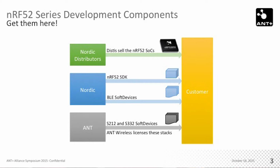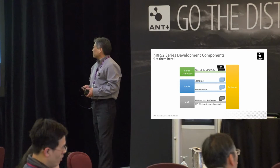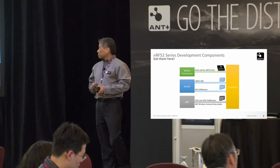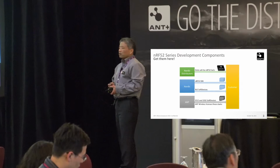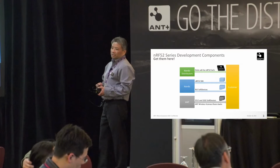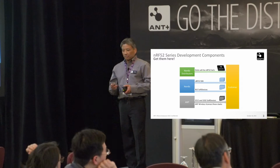From a how-to-access-the-stacks perspective, accessing the chip itself will be much the same as what you are familiar with in accessing Nordic parts. So you contact your distributor and get those parts sent to you. If you're interested in the NRF52 SDK, you would contact Nordic directly for that. And if you're only interested in the BLE soft device, you also contact Nordic directly for that. If you're interested in the S212 or the ANT-only stack for the NRF52 or the combination stack, you contact us directly, and we will go through the licensing process with you and then provide the stacks.